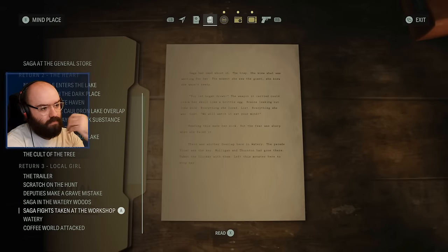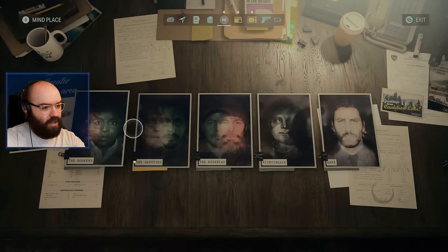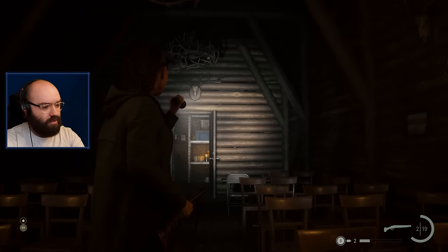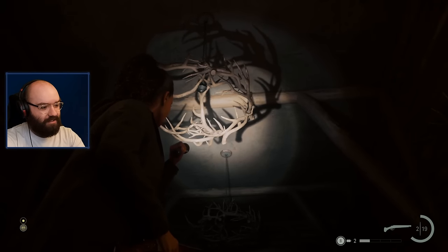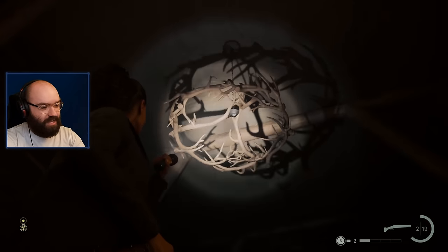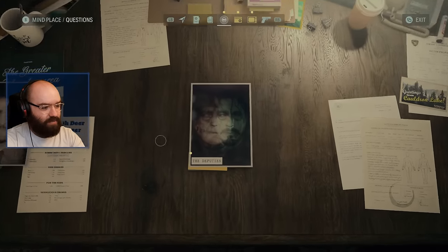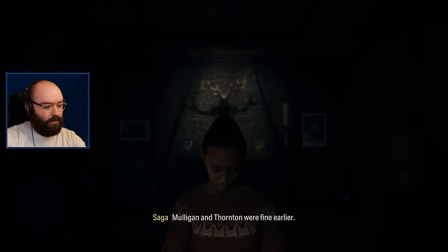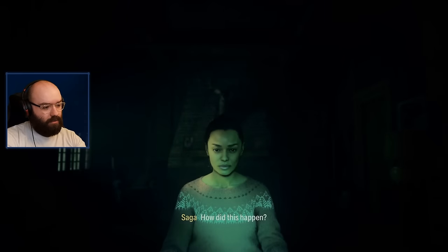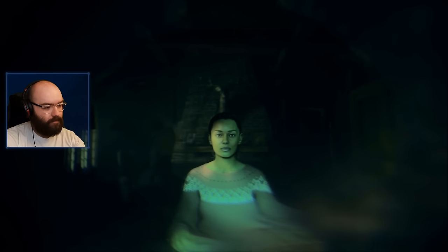Okay. More profiling for the deputies. Am I being attacked right now? What is going on? Oh, okay. I'm like, what is shaking? Something big is above us. I'm like, why is my mind palace shaking? Mulligan and Thornton were fine earlier. How did this happen? A terrible mistake.